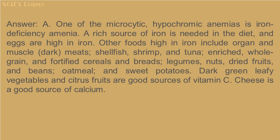Answer: A. One of the microcytic, hypochromic anemias is iron deficiency anemia. A rich source of iron is needed in the diet, and eggs are high in iron. Other foods high in iron include organ and muscle dark meats, shellfish, shrimp, and tuna, enriched, whole grain, and fortified cereals and breads, legumes, nuts, dried fruits, and beans, oatmeal, and sweet potatoes.